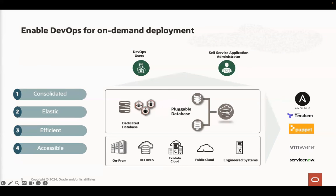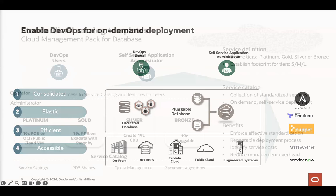We provide REST APIs, EMCLI, and also a comprehensive UI, and depending on your requirement or practice in your data center, you can leverage either of them to perform and automate repetitive end-to-end deployment operations. And if you have DevOps tools like Ansible, Puppet, or Terraform, you can call into these REST APIs for deploying a DevOps model of database management.